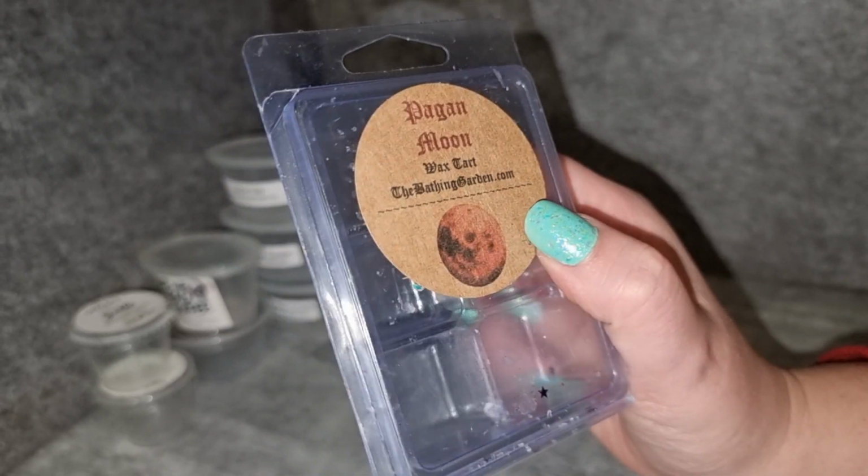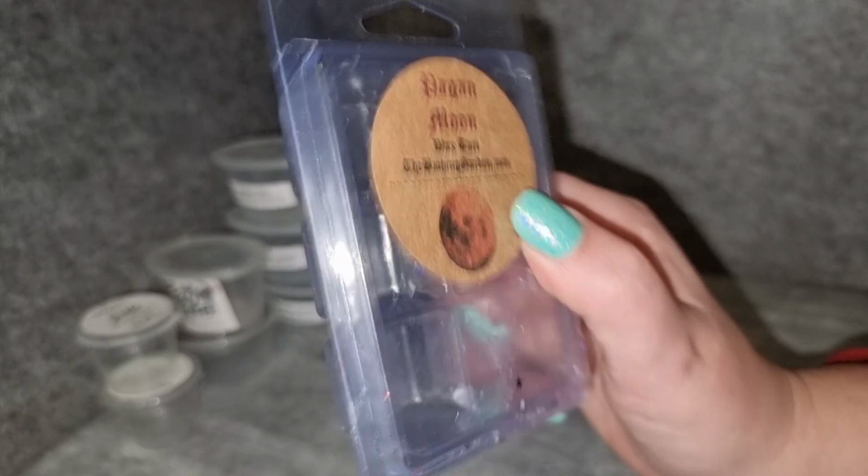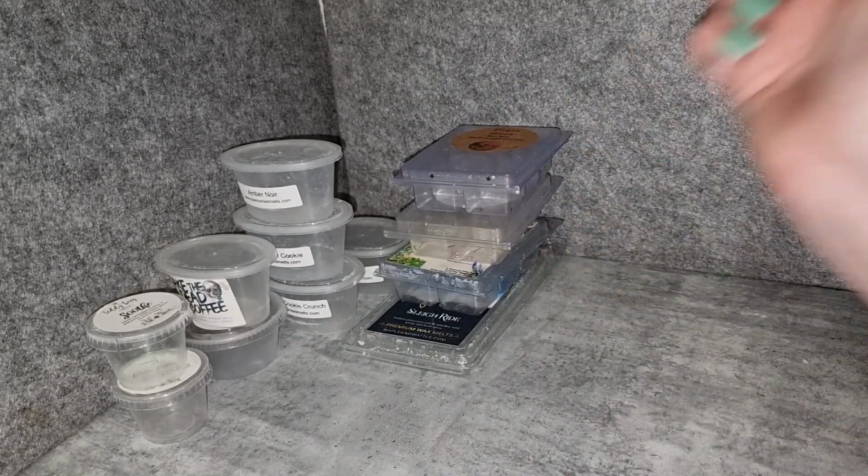Wasn't just my nose either, because I had other fruity scents going in other parts of the house. They were fine. This one, nope. And I've melted it before. Didn't throw then either. So, not a repurchase.